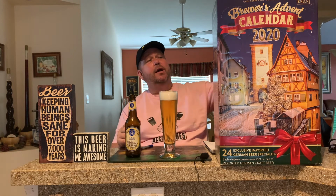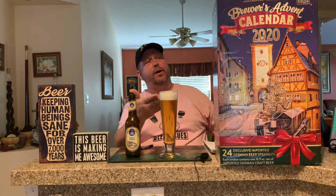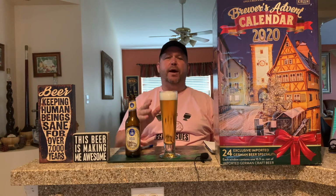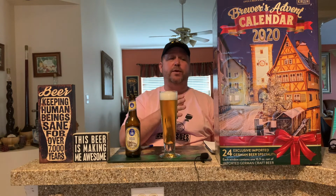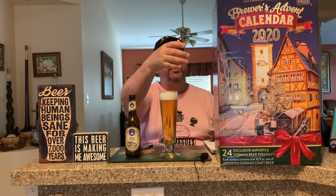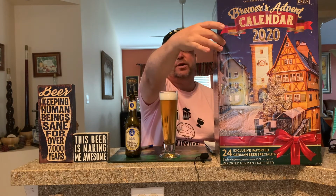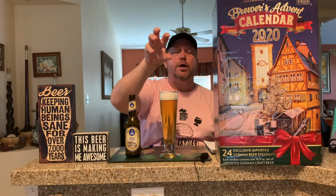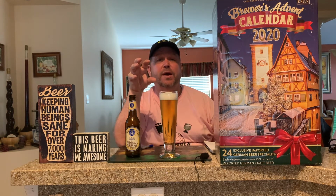As a matter of fact, while we're waiting for this beer to get ready to be drunk, right here I have the Brewer's Advent Calendar for 2020. And this is something I really do truly enjoy. It's an Advent calendar for the month of December. In each of the windows along the front of this box, you open up and reach in and grab a different 16.9 ounce German beer every day for the month of December.